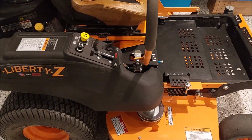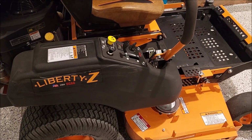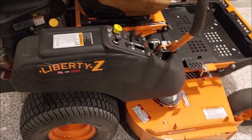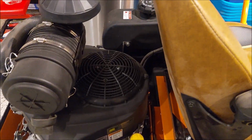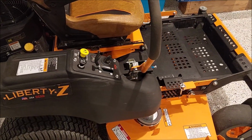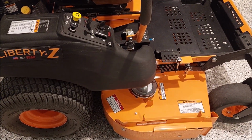I think I've got a buyer for this. This thing may not even be here by the time you watch this video. But I think I've got a buyer for this, and the Hurricane mulch kit. And you've seen everything on here. I've put the canister filter and suspension seat and yada yada. But anywho, just time to go on down the road.